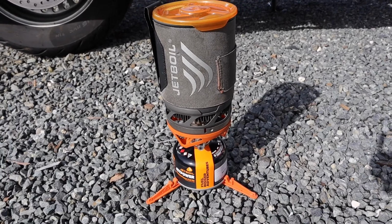Okay guys, here's what the jet boil looks like all set up. So if you're going to have that sort of setup, then you're going to need a few other extras. So for me, it's a spoon. See that? Nice long spoon. Titanium, lightweight, long spoon. It's good for the backcountry meals because it gets right down into those bags.